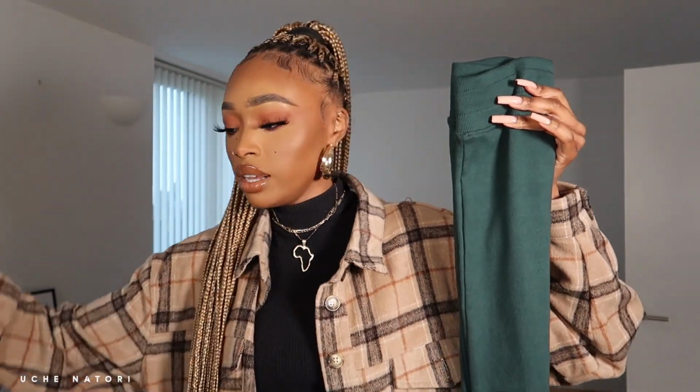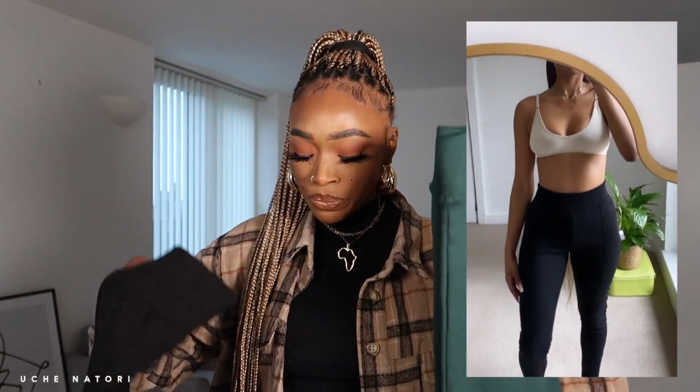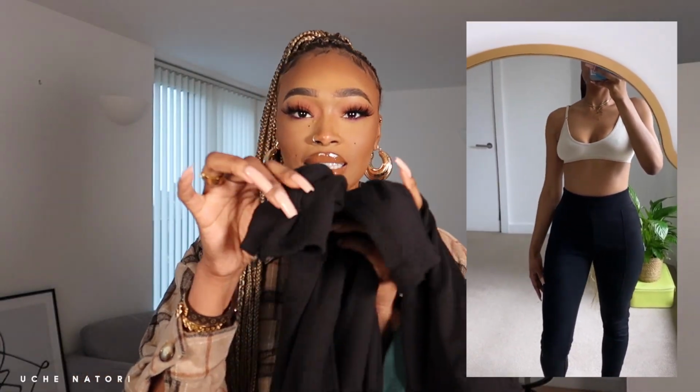This color is stunning. They do have the thing where you can zip up by the ankle. So I just like to keep the zips zipped down, because if not it just looks a bit weird. I'm wondering why I wasn't really feeling the green ones when I wore them the other day, and it's because I had them zipped up. So if you're gonna get these, I would recommend just keeping them zipped down by the ankle. It just makes so much more sense and looks so much nicer.